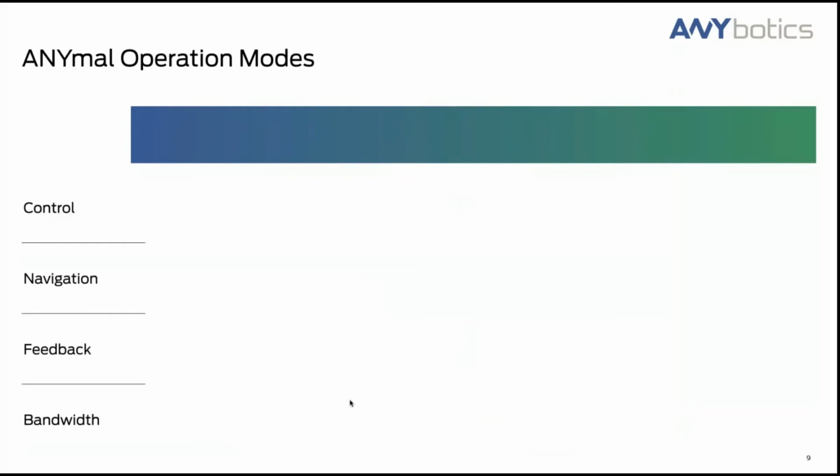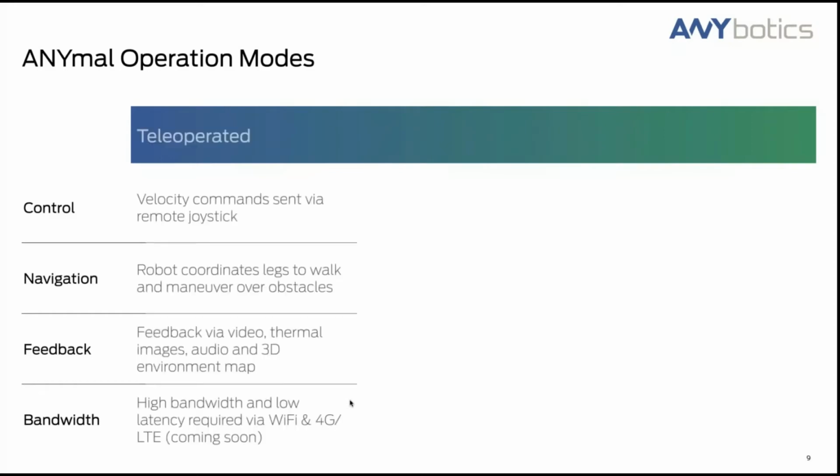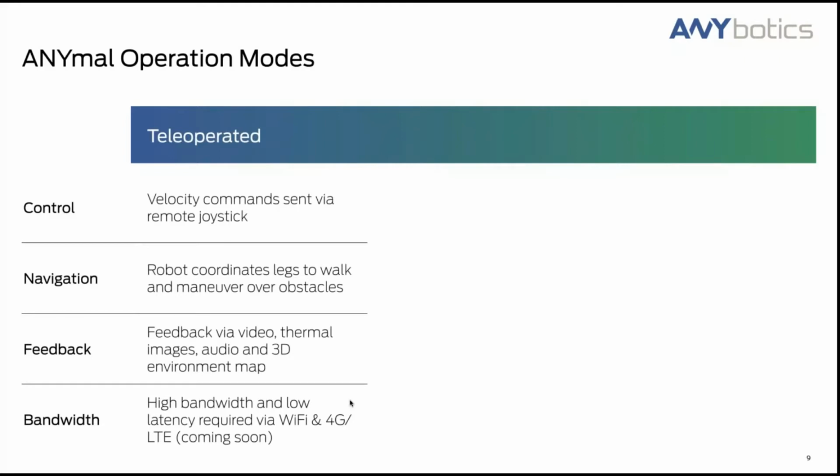Now, I want to talk a little bit about the different operation modes of the robot and, looking more in detail, how they affect the navigation and the bandwidth that is required. Starting with teleoperation, the command is sent through a joystick, and typically are velocities of the robot. So the person is directly in control of the motion of the robot, but the robot coordinates all the leg motion and balancing to maneuver through the environment and over obstacles. The user gets feedback via a video feed. It can look at the thermal images, listen to the audio, and look at the reconstructed 3D environmental map. Now, since there's a lot of data going back and forth and the human is really in control, this requires a rather high bandwidth and low latency data connection. And currently, we have a Wi-Fi option, and soon we'll also work with 4G and LTE.